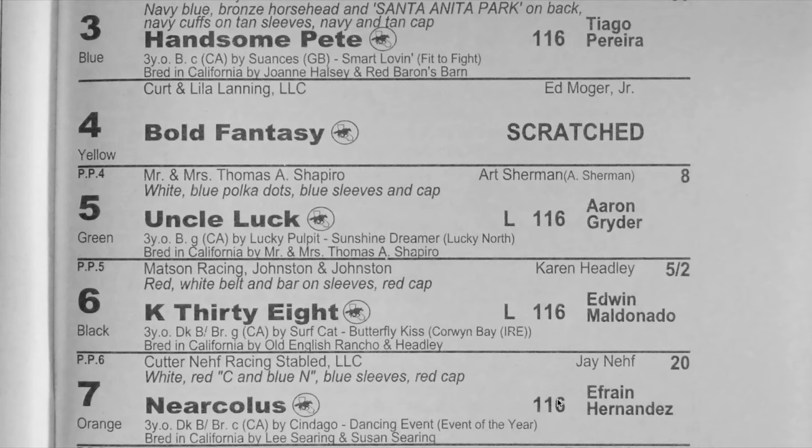So there once again is his weight. I'm his trainer, J. Nehf. His jockey in bold type here is Efrain Hernandez. And he was assigned odds of 20-1. Now, we'll talk about the odds a little bit here. This 20-1 is what we call the morning line. It's done before the race, before people start betting.